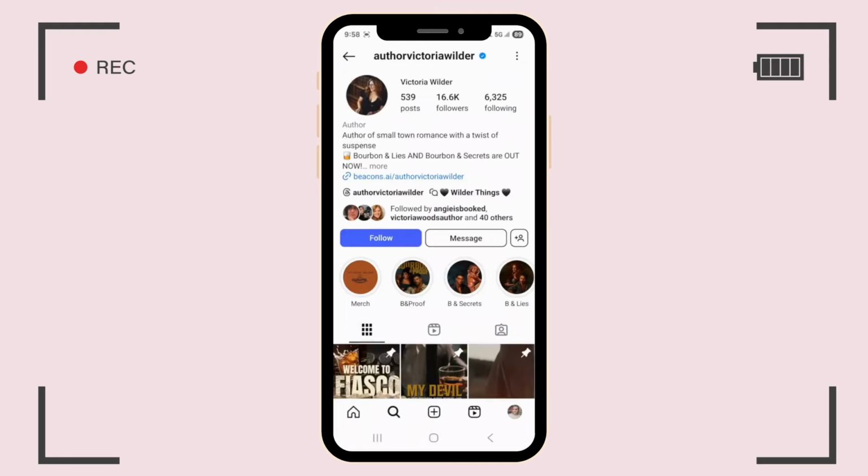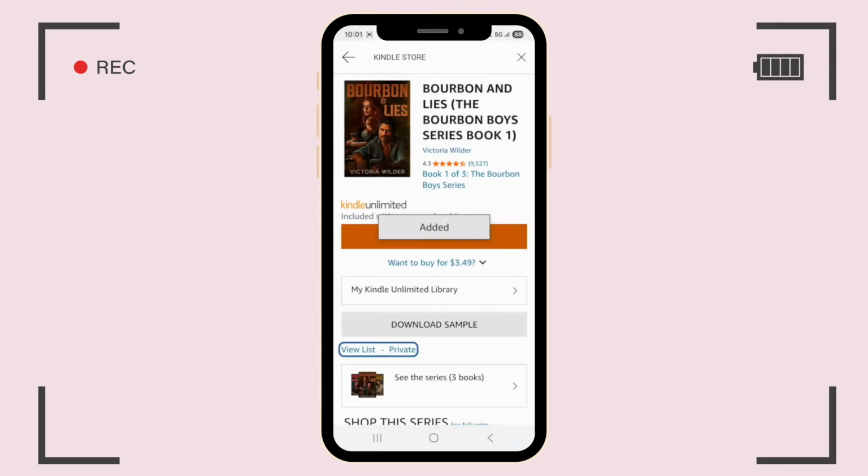Next up is a book that I've seen everywhere. I'm showing you here that Booked with Allie shared this, but this is one of those books that keeps popping up on my Instagram, and I was like, you know what, we're gonna give it a try. Is it called Bourbon and Lies? I have no idea what it's about, but this cover artist has kind of blown up recently. We're gonna give it a shot.